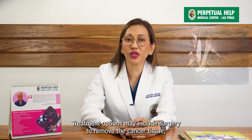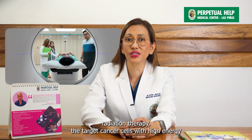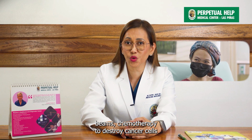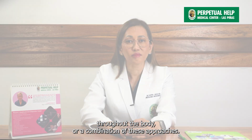Treatment options may include surgery to remove the cancerous tissue, radiation therapy to target cancer cells with high-energy beams, chemotherapy to destroy cancer cells throughout the body, or a combination of these approaches.